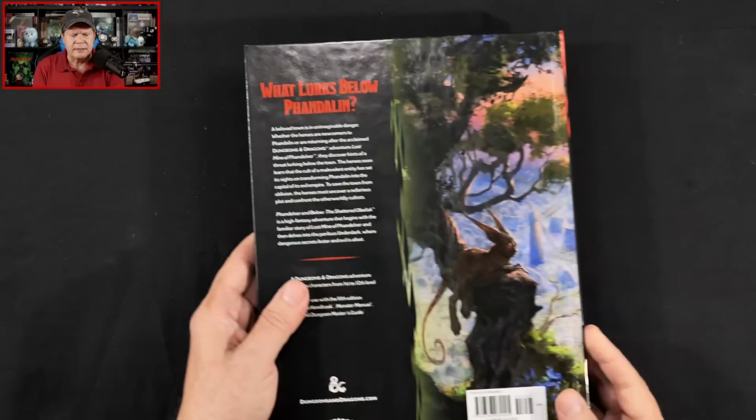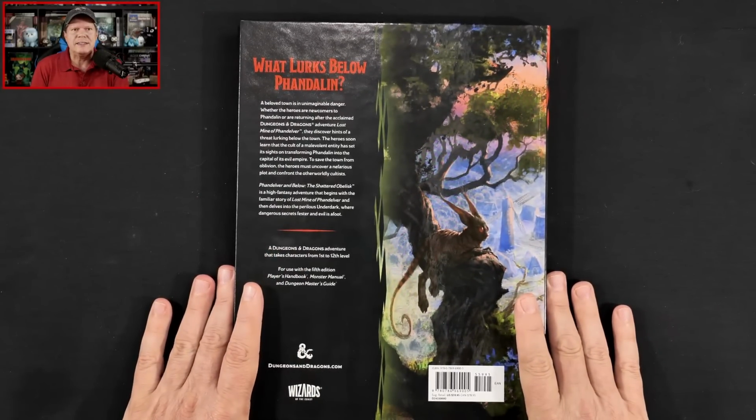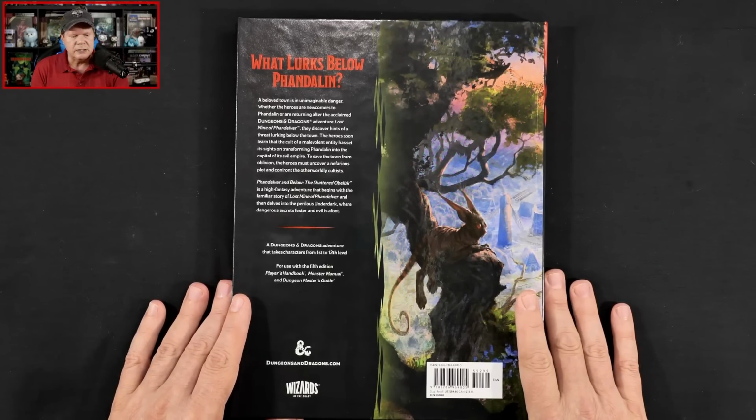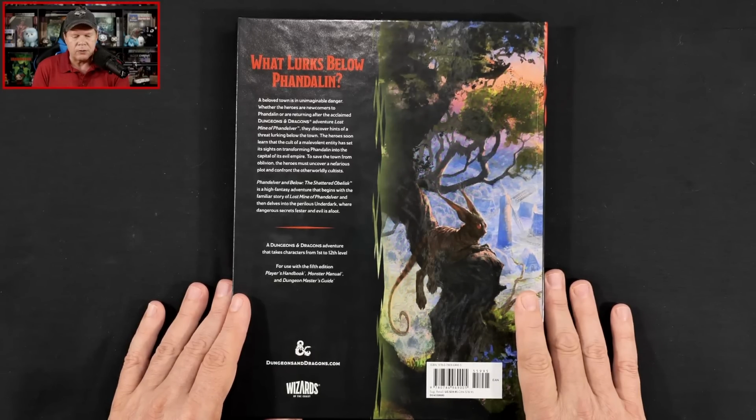So let's take a look at the back. What lurks below Phandelver? A beloved town is in unimaginable danger. Whether the heroes are newcomers to Phandelver or are returning after the acclaimed Dungeons & Dragons adventure Lost Mine of Phandelver, they discover hints of a threat lurking below the town. The heroes soon learn that the cult of a malevolent entity has set its sights on transforming Phandelver into the capital of its evil empire. To save the town from oblivion, the heroes must uncover a nefarious plot and confront the otherworldly cultists.